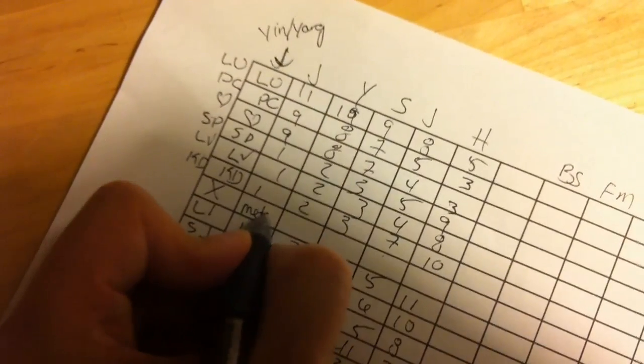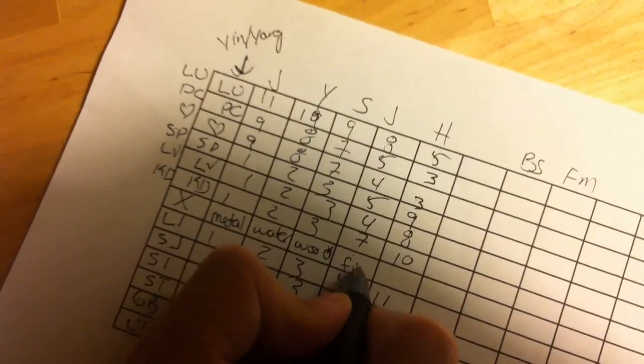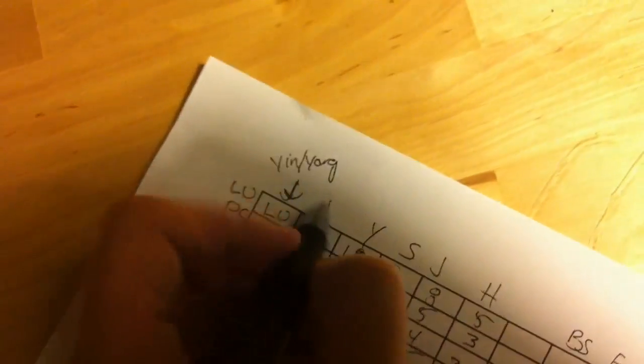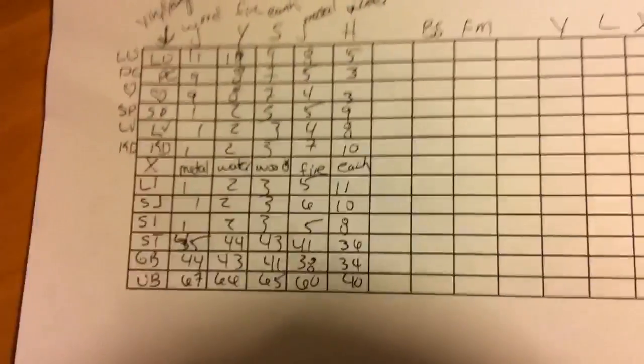All right, and in here, we can write our generating cycle for yang. And up here, we know the yin organs start with wood. And you probably won't need to write this after a while. But when you're first starting, it's good. And I think it is good to continue to do it because you want to think less on your tests.